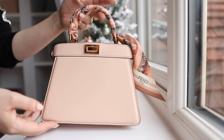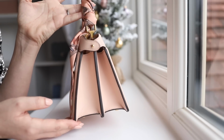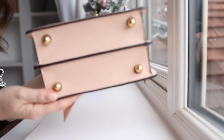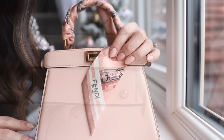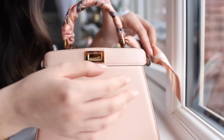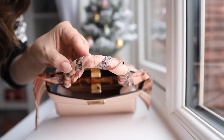This was obviously a very expensive bag, but it does feel like beautiful quality, and I do feel like they really haven't scrimped on the details or the general craftsmanship of the bag. I love the fact that you have those beautiful gold feet there. Everything feels very substantial, very carefully done. The stitching is all perfect. You do have that beautiful gold hardware trim.